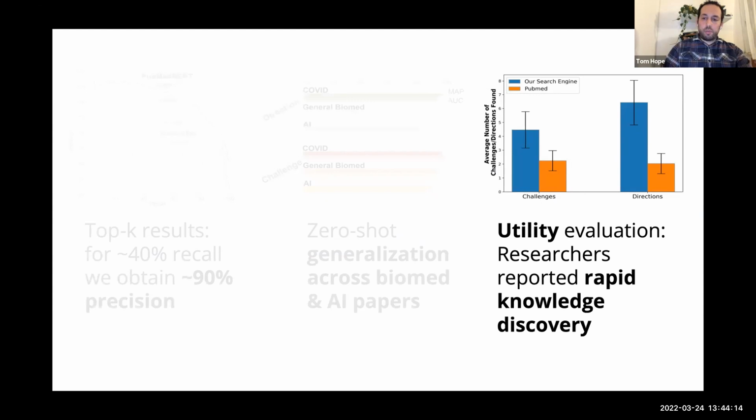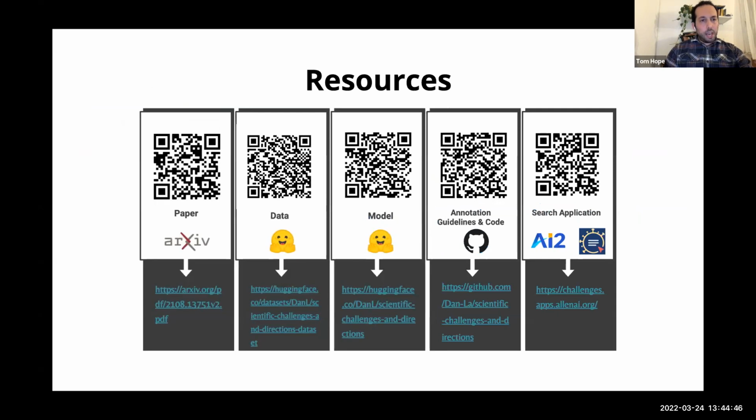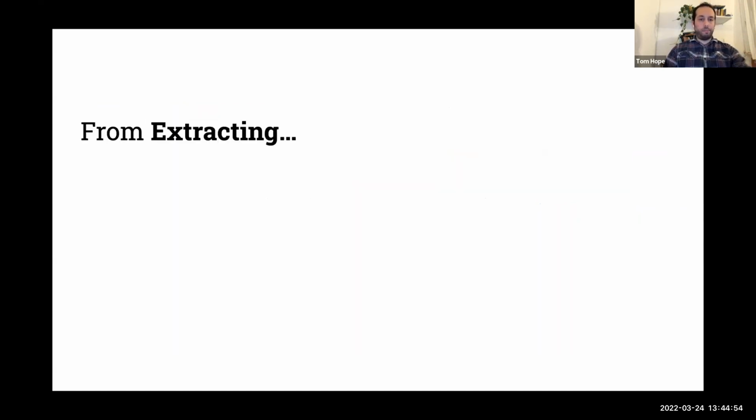In terms of the utility of this representation, first we see the researchers, diverse researchers with diverse backgrounds who used our search engine were able to obtain knowledge, and rapid knowledge, again, much more than with the PubMed search engine. And then with 9 medical doctors working in a large hospital and also involved in research, we obtained much higher satisfaction with our system than with PubMed for this kind of important knowledge discovery. And of course, for all the stuff that I just mentioned, we have resources available online, like the data, the model, code, and the search engine.